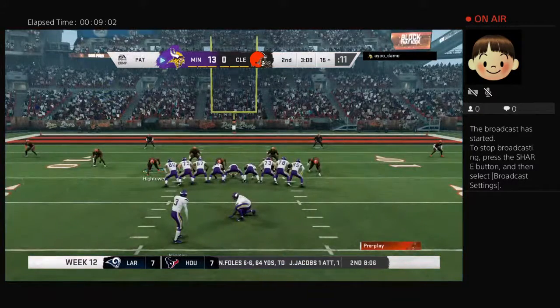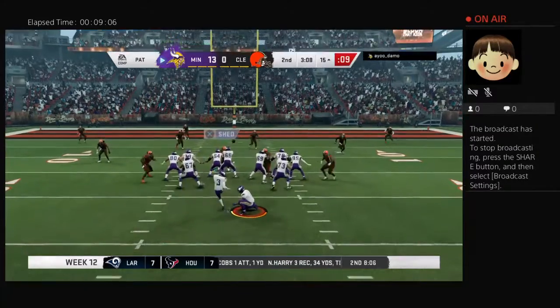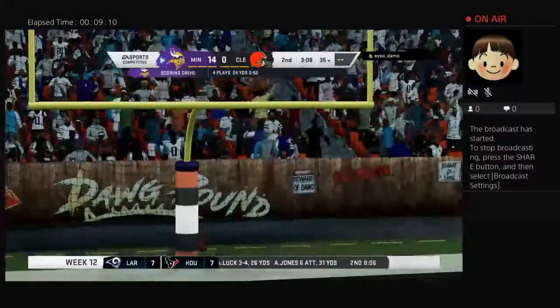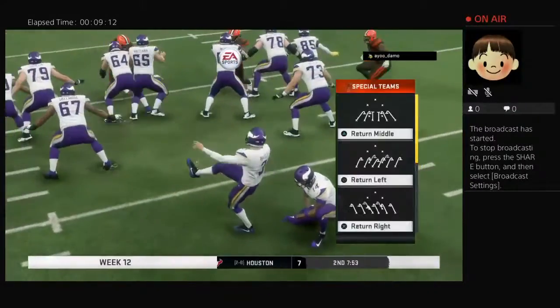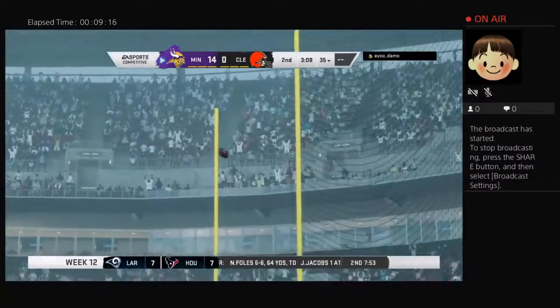Badgley on for the extra point. And it's good to make it 14-0. Memphis score, Vikings 14, Browns nothing.